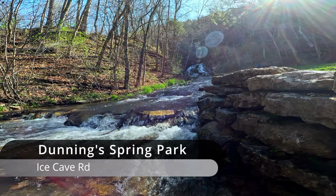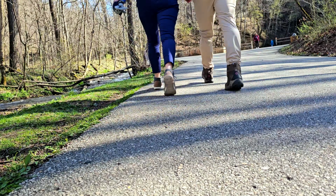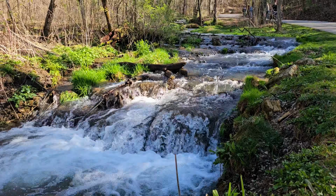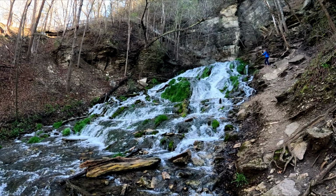Let's start with one of Decorah's most photographed spots, Dunning Springs, a stunning 200-foot spring-fed waterfall surrounded by limestone cliffs and forested trails. There's a short, easy walk to the base, plus a more rugged climb to the top for a view that's well worth the effort.